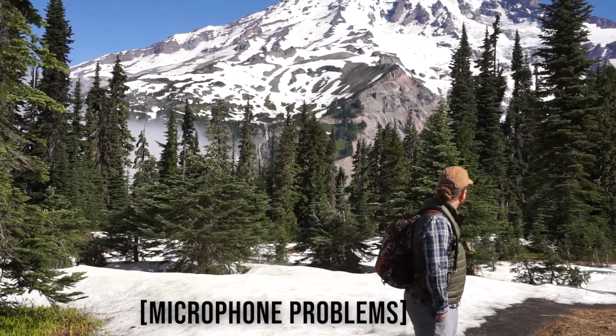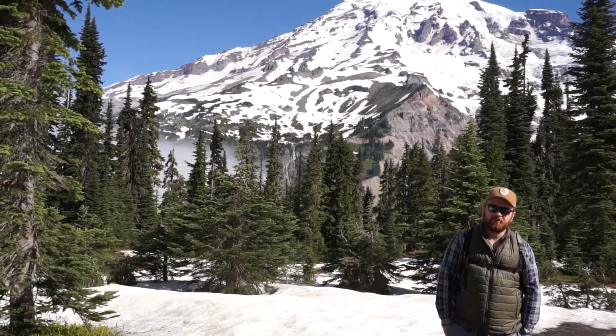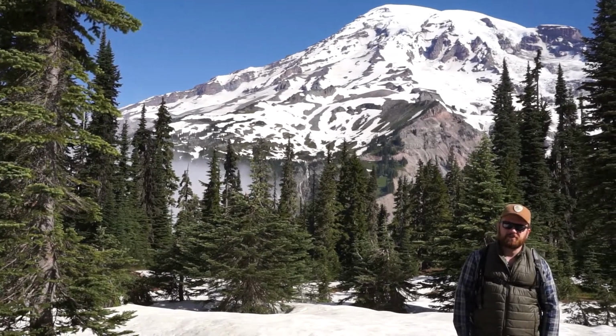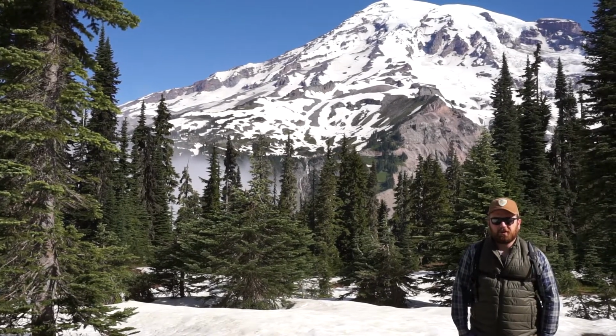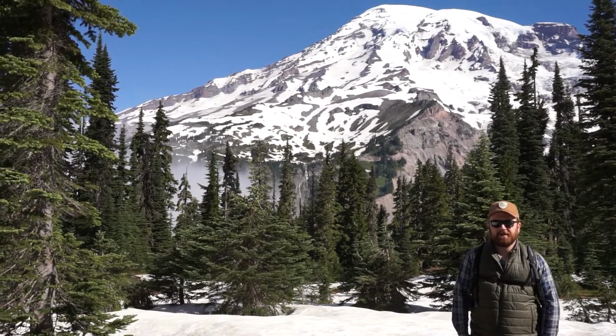So, as you can see, we have a super clear day here at Mount Rainier. We just finished the Nisqually Vista Trail. I'm sure we'll upload lots of videos of that. We read a lot of people don't get to see Mount Rainier because of the fog, and it was a little foggy coming up, but other than that, we've been able to see it the entire time.